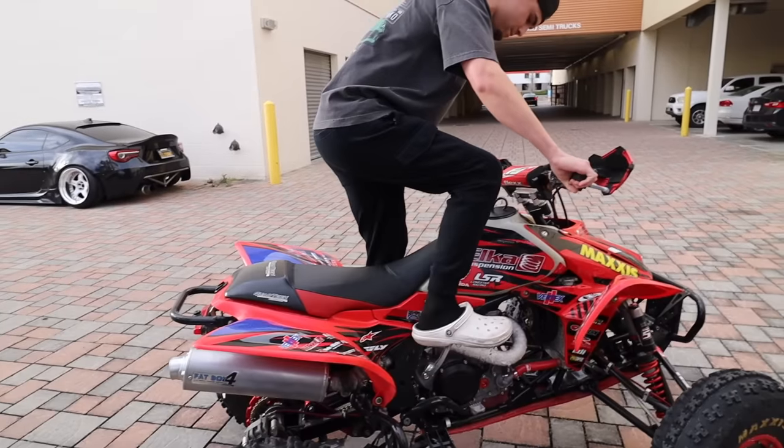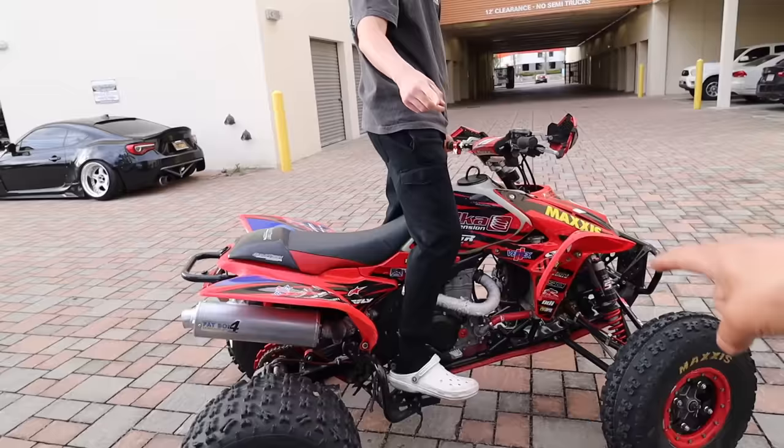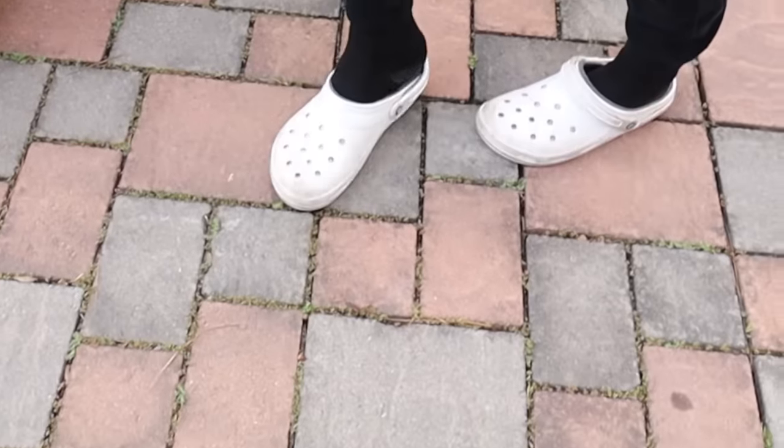There's a little language barrier, guys, so I'm here to translate right now. Car, yeah. No traigas esas chanclas. Okay, so he said not to have those Crocs on when you do it. Sport mode. Okay, sport mode.